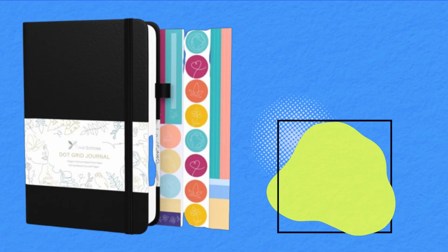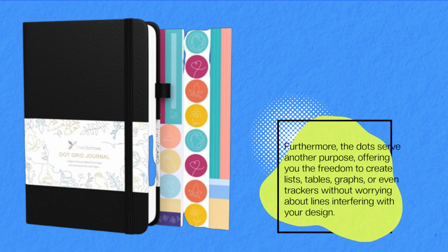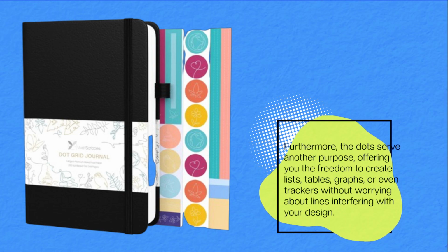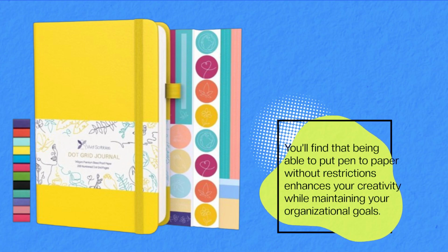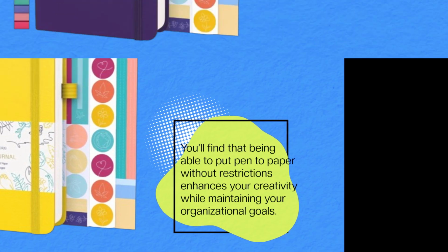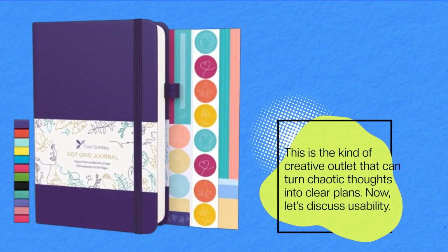Furthermore, the dots serve another purpose, offering you the freedom to create lists, tables, graphs, or even trackers without worrying about lines interfering with your design. You'll find that being able to put pen to paper without restrictions enhances your creativity while maintaining your organizational goals. This is the kind of creative outlet that can turn chaotic thoughts into clear plans.